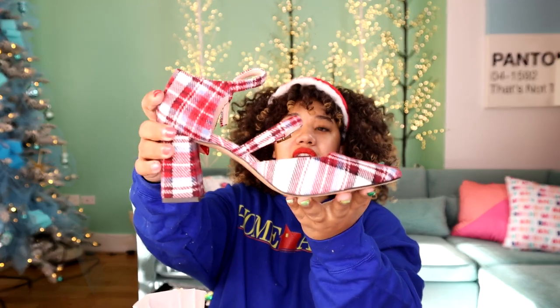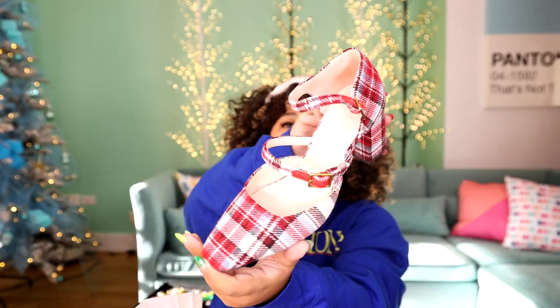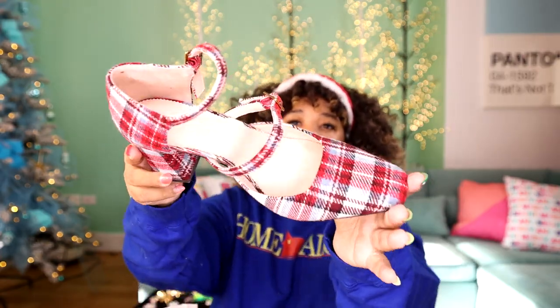A pair of shoes that's current from J. Crew. I think J. Crew always has good holiday stuff, good holiday shoes. So this pair is like red and blue plaid. I like that it's like not traditional Christmas colors. There's some burgundy in there. This also comes in different patterns. Like I think it comes in a solid red if you wanted it.